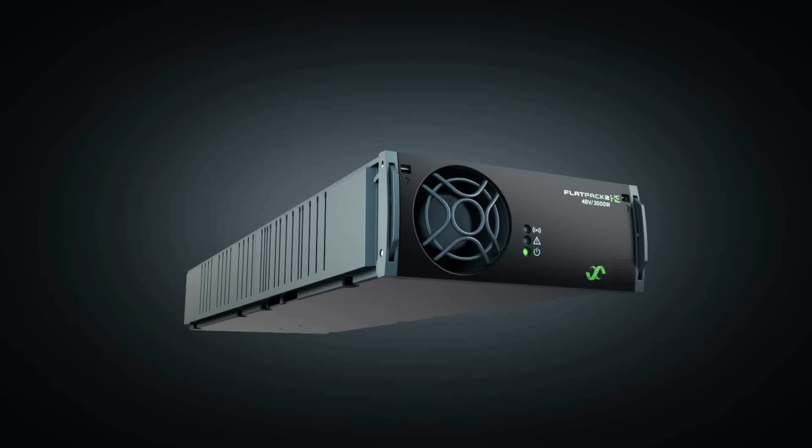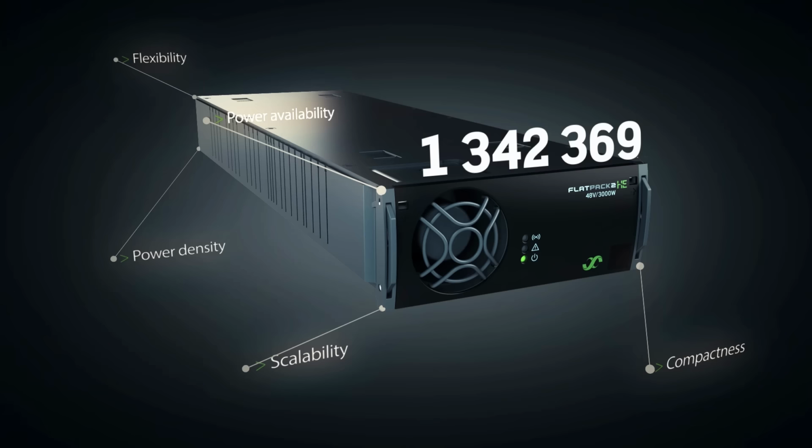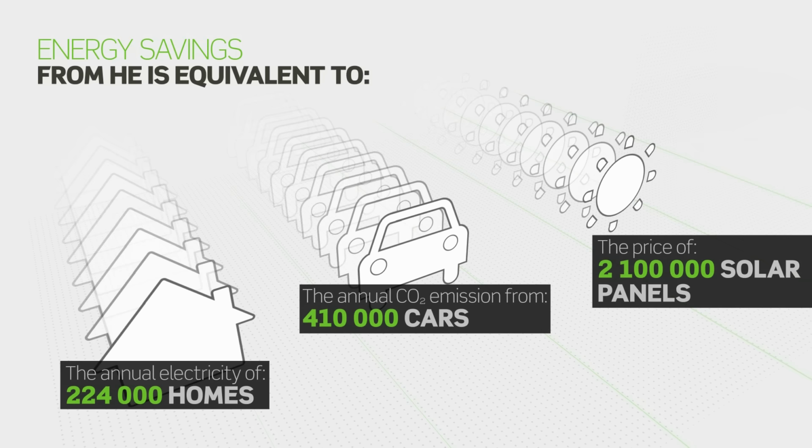Eltek was the first to launch HE technology in 2008. Through the years, millions of power conversion units with this technology have found their way to our customers, contributing to cost savings and a substantial reduction of carbon footprint. Over time, the savings really add up. We're proud to have this positive impact on the environment.